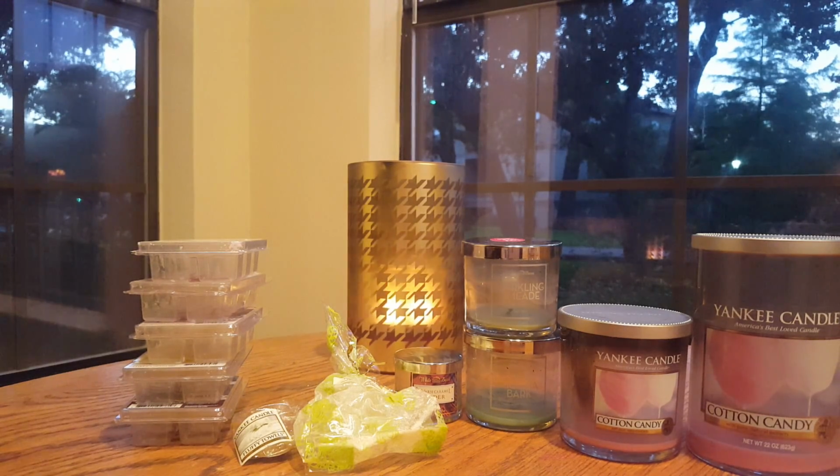It is very authentic. That is exactly the scent I get when I walk into the state fair, and that's what I've been looking for in a cotton candy scent for years.